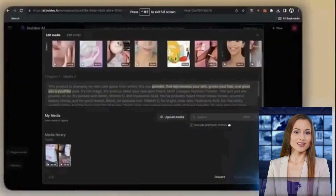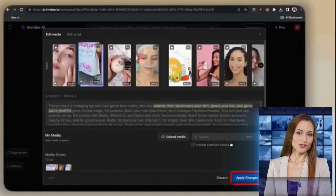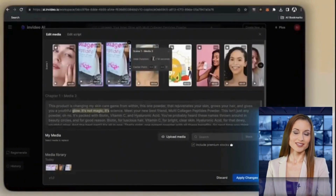So now this looks great. We now have the product in this video. So just click on Apply Changes. So we're going to just check here to make sure all the other media looks good, which it does look good.